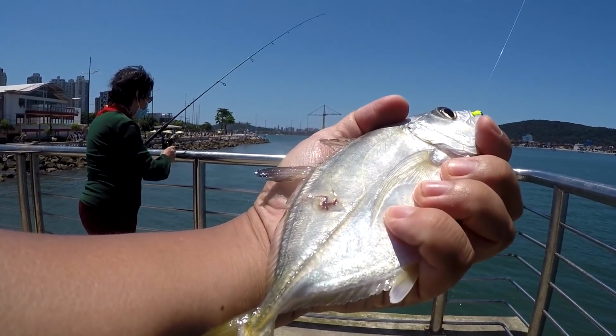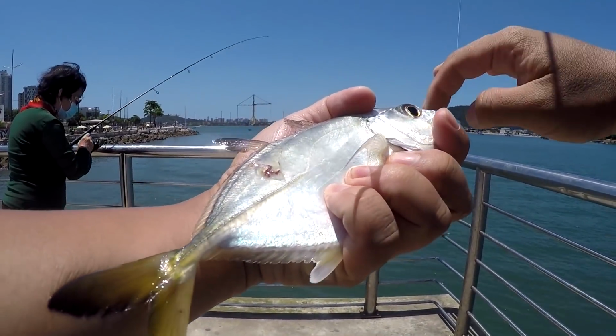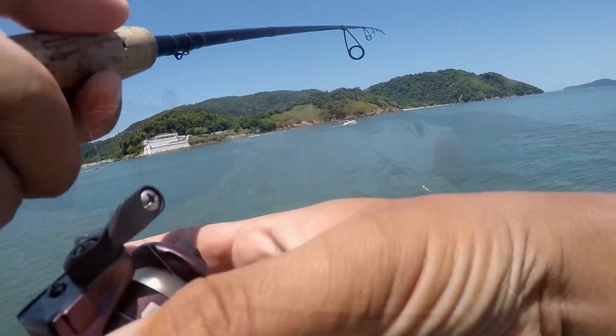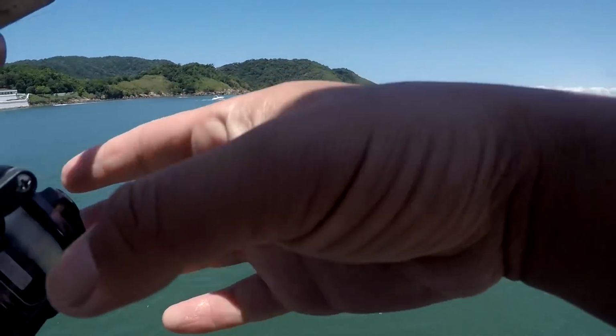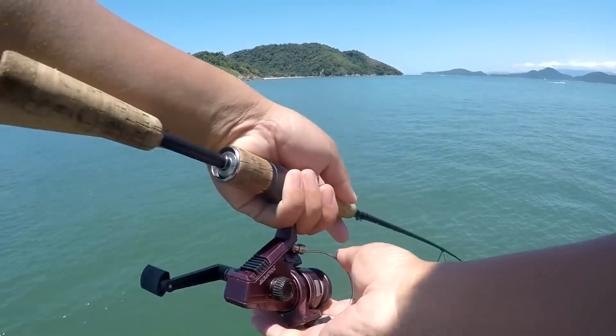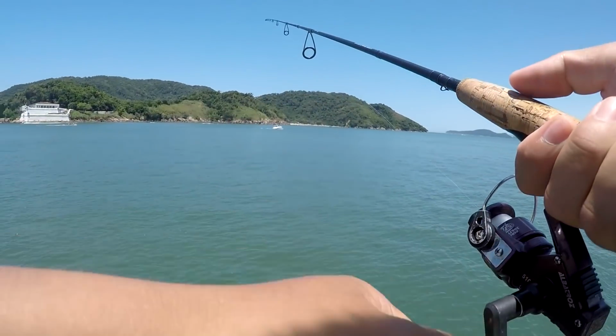Bro, is this a horse-eye jack? What the heck is this? Why do I feel like I'm suddenly in Florida again? All right, fellas, we got a little jack here in the bucket. I'm not so sure what species of jack it is yet, but there may be a school of fish right around here. I'm gonna show you guys the photos later, okay?